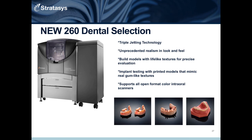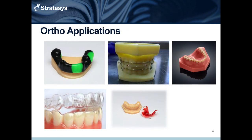Again, it's a unique application. I think once you have a consultation by one of the territory managers, we would be able to help you decide whether this is the right printer for you or not. So this is kind of where we started with Stratasys, is with our ortho applications. We knew very easily that we could print an ortho model. It was very accurate, very consistent.